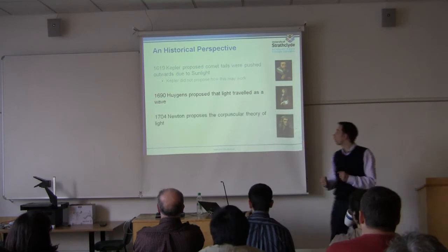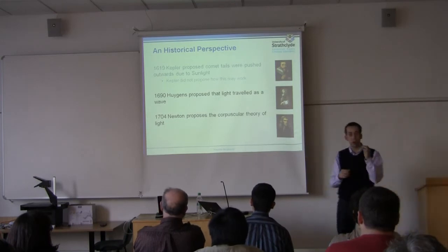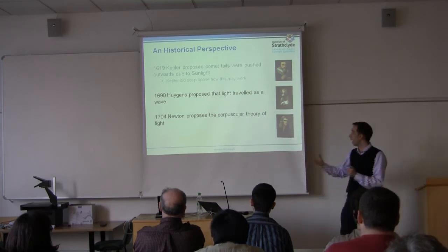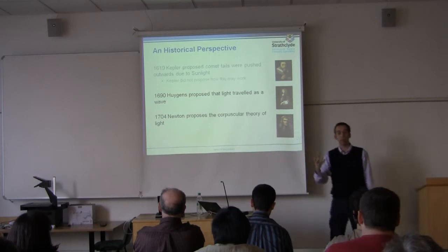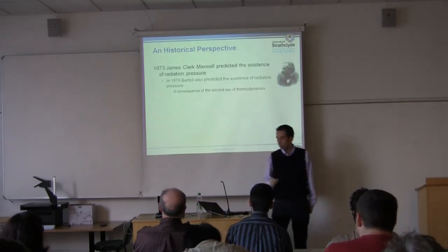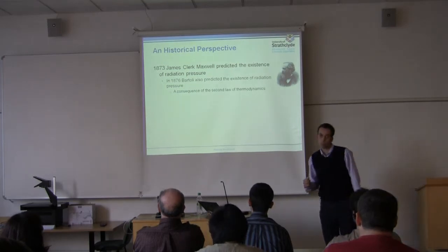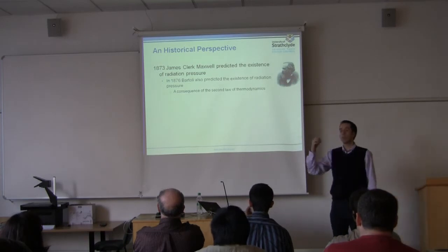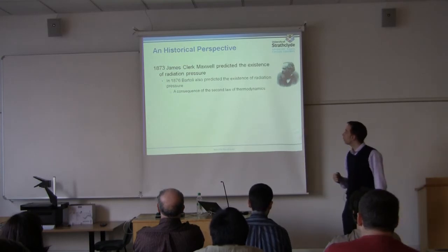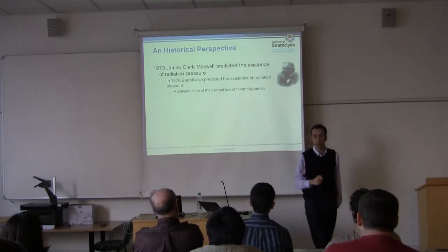Then, in 1690, Huygens proposes that light travels as a wave, and shortly afterwards, Newton says, no, it's a particle. So there are these two quite early and competing ideas of what light is, but they actually represent fairly accurately what we think of light today. Is it a particle, is it a wave? From there, in 1873, another Scotsman, James Clerk Maxwell, predicts the existence of radiation pressure using electromagnetism, his unified theory. And then independently, three years later, Bernoulli also predicts the existence of radiation pressure as a consequence of the second law of thermodynamics.